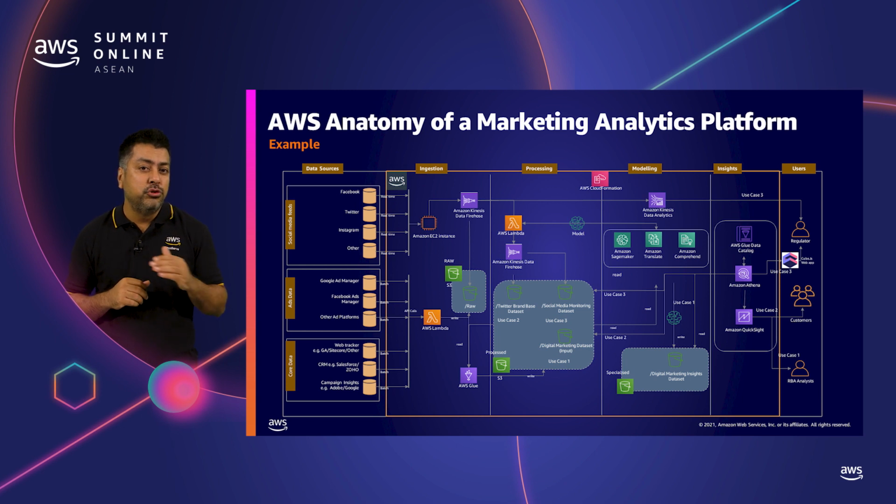Amazon SageMaker is used for all analytical and ML modeling, while Athena and QuickSight are used for insight generation and consumption. As no two organizations are the same, there is no standard template for a marketing analytics platform. Each one will look different based on context, complexity, and use cases. However, to build a platform that is effective, efficient, and results in desired business outcomes, there are a number of considerations that must be taken into account.